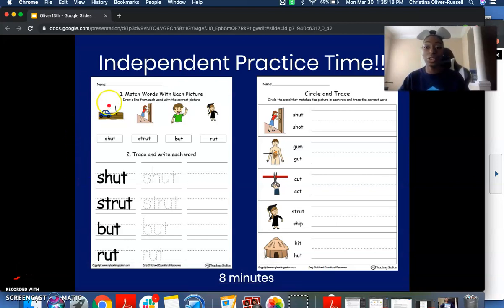So at the top, we know we always put our first and last name. You're going to put your first and last name on this paper and the next one. After you write your name, you can jump right into your worksheet. This first worksheet that says match words with each picture, you have your pictures at the top and you have some words right underneath it. You're going to match these pictures to these words.